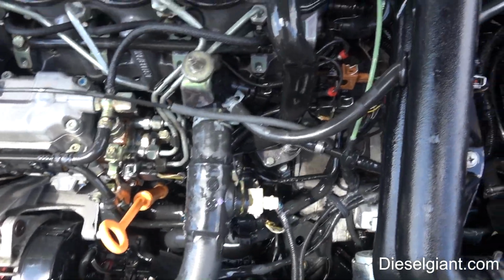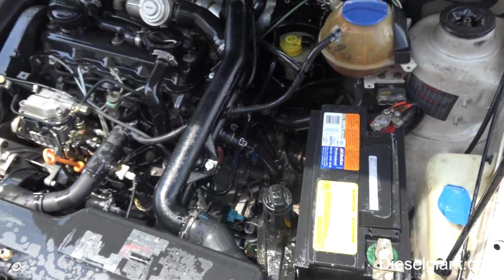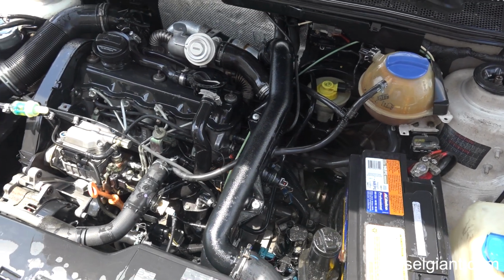But that Citrol does a phenomenal job. It really does. All right, so I'm going to let this dry. I'm going to run the engine a little bit, let it dry, and then we'll come back and look at the final result.